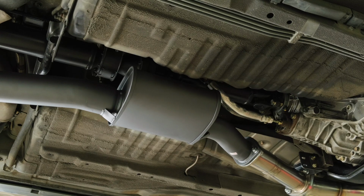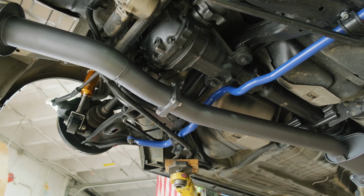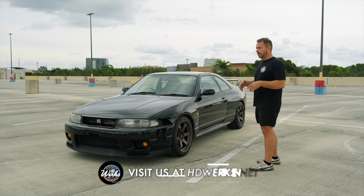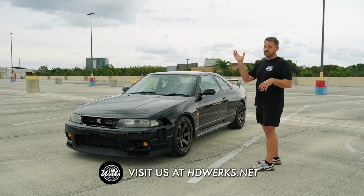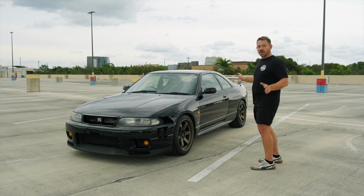I did an HKS catback. It didn't fit exactly right, so we had to modify the center section a little bit just to make it fit a little bit better, but now it is on point. And again, Brad did not want some crazy loud one. My favorite exhaust is the Tomei stuff, but it's just not for this car.